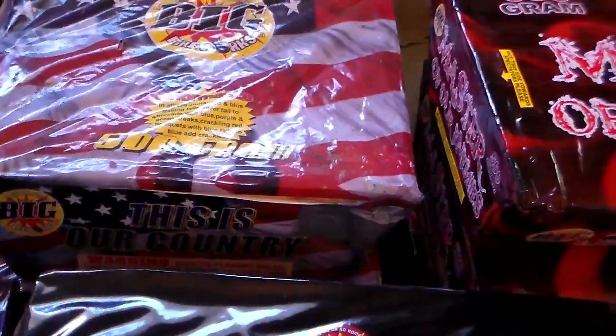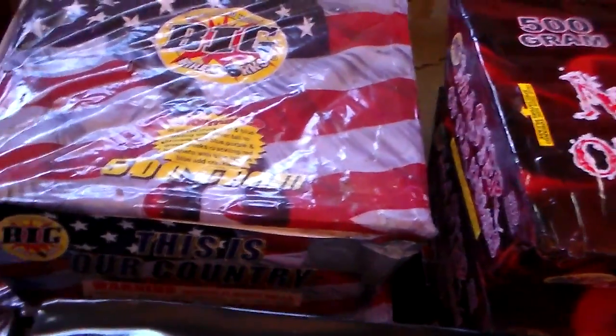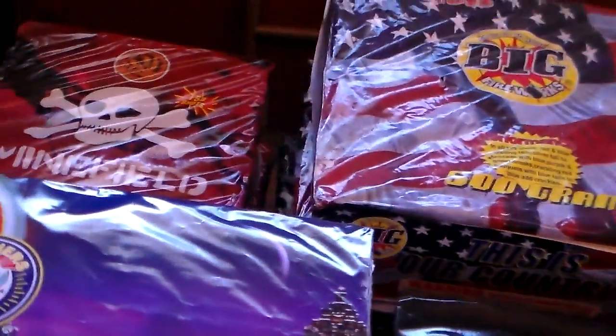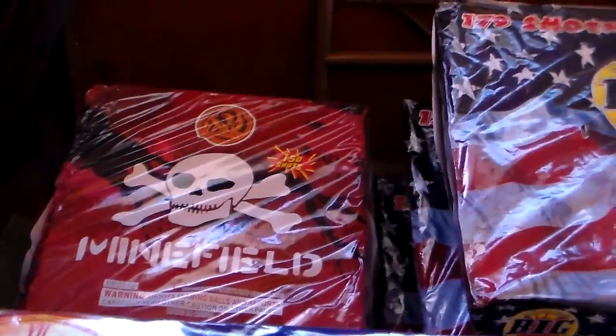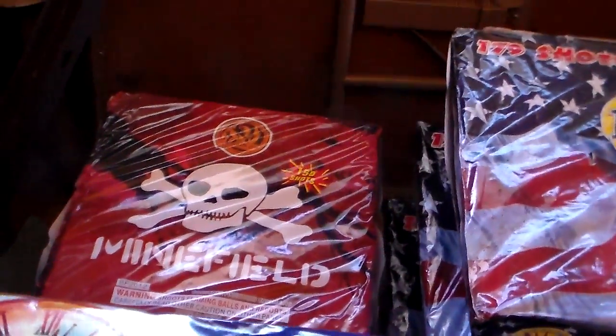And then over here we've got This Is Our Country. A little hard to read there. We've got 3 of these guys. Again, nice active cake. Lasts probably about 25 seconds or so. Then we've got a couple of Minefield. These are really nice mine cakes if you like mines. It actually lasts a fair amount of time, almost 30 seconds. So we really like these guys.